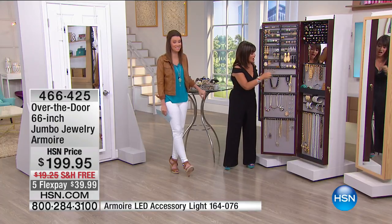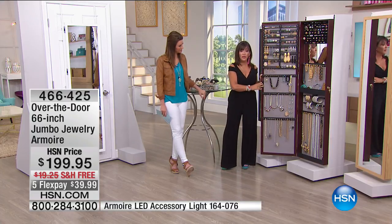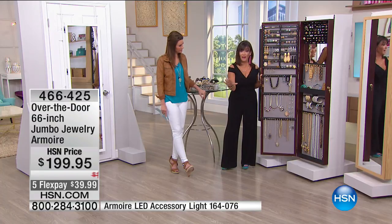So when you think, I added how much money that I had on jewelry inside this armoire, and it was thousands and thousands of dollars. And I do not have the Queen's jewels. But what I do have are things that have a lot of sentimental value. And that's the beauty of this armoire. It keeps all those things that mean so much to you protected.